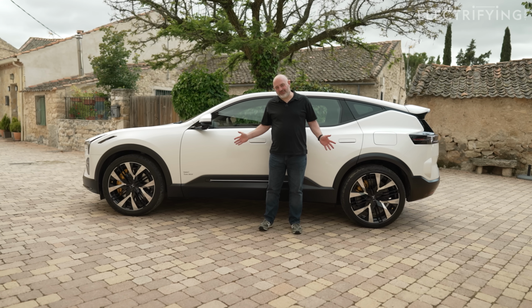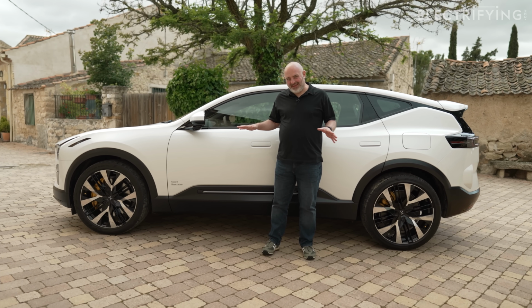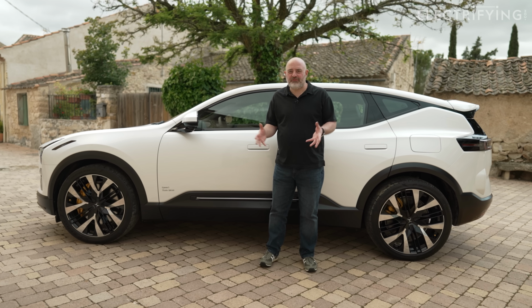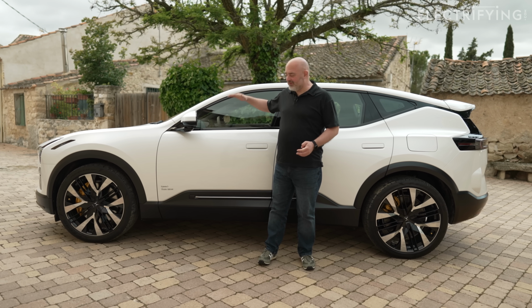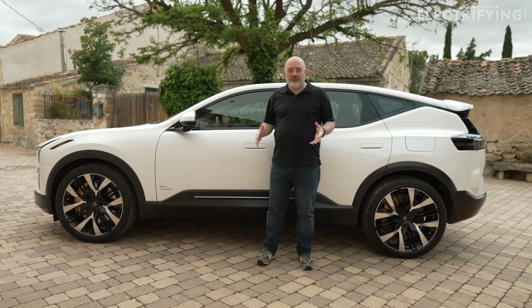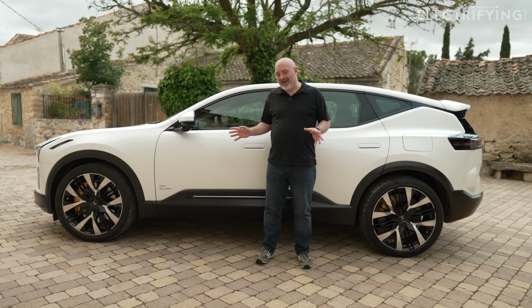So has the Polestar 3 been worth the wait, or would I rather get the bus? Well, I really like this idea of having a sort of crossover of an estate and an SUV. I think it works really well. It brings efficiencies because the car's more aerodynamic, and it also means it's better to drive because you have a lower centre of gravity. So I think it's a great car.